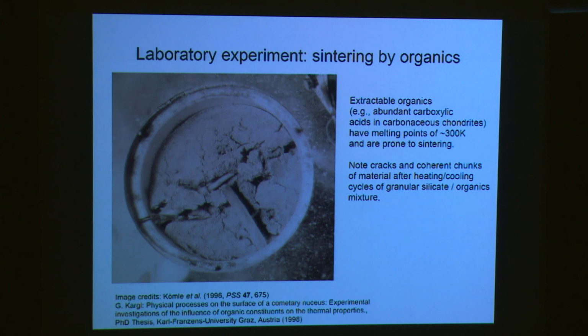And this was based on laboratory measurements that had been done by Norbert Kömle and his colleagues. And this is an example from their experiment chamber where they mixed a fine silicate powder with organics, and then they subjected it to a heating cycle where the material heated up and cooled down, and they could measure that the porosity was going down, the heat conductivity was going up, and the material sintered into some asphalt-like, solid crust that would break and crack a little bit like the cracked material that we see on the surface of the comet.